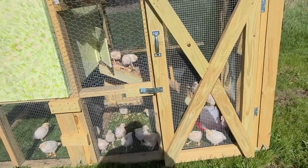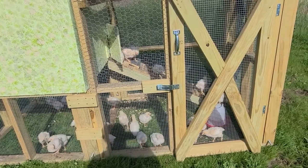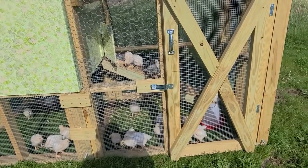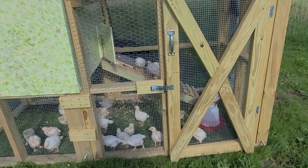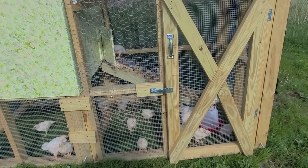We are currently at 31 birds. They shipped us 33. One was dead on arrival, and we lost one this past Saturday. It died during the night sometime. I came out in the morning to feed them, and unfortunately one was dead in the brooder.